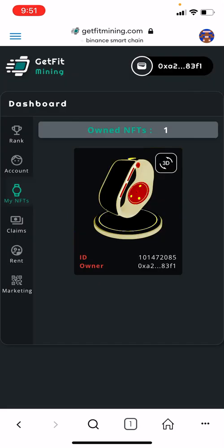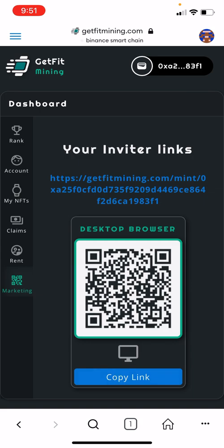Now I'm going to also show what I share with others. If you click on Marketing in the bottom left-hand corner, it's going to have your inviter link. This right here, if you click on it, you can highlight it, and this is what you're going to want to keep on your phone. Just make sure you highlight the whole entire thing, and then you can go ahead and send that to other people so they can easily sign up.